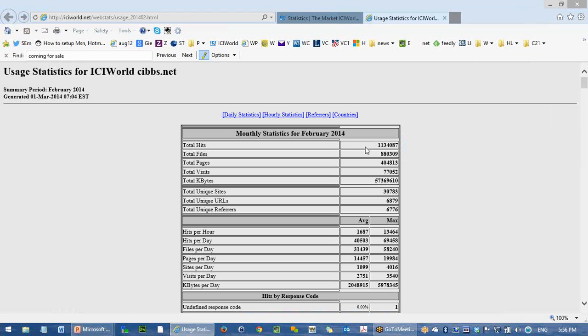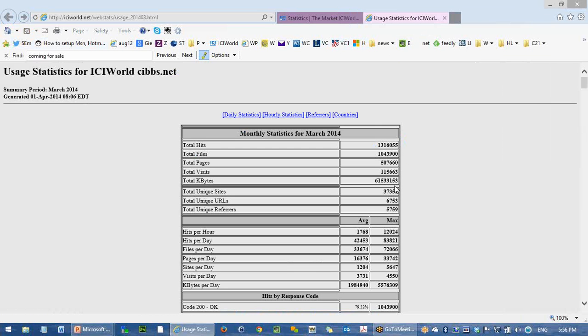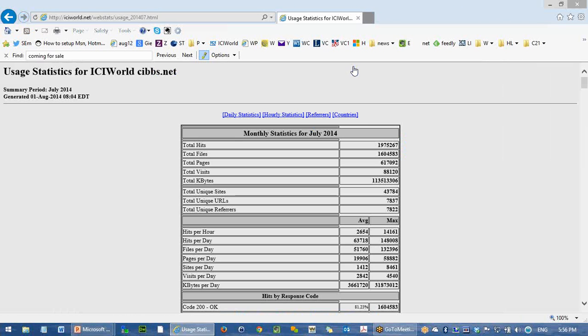Then when we go into February, you'll see there's 1.1 million hits. Hits is a good figure to show and demonstrate activity. In this case, there's approximately 30,000 people clicking on things that month. Let's close that and go into March. You'll see about 37,000 there and about 1.3 million hits. And it can go on until we go right up to July, for instance, where there's 1.9 million hits and 43,000 people.